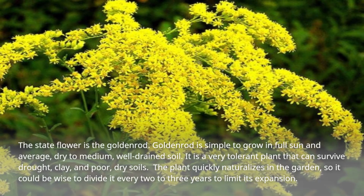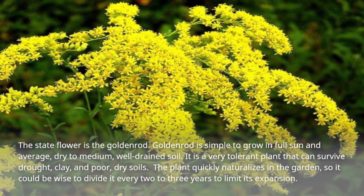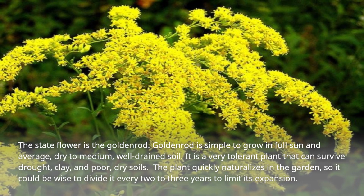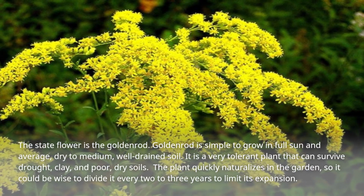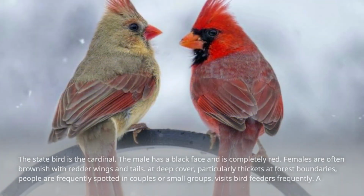Goldenrod is simple to grow in full sun and average, dry to medium, well-drained soil. It is a very tolerant plant that can survive drought, clay, and poor, dry soils. The plant quickly naturalizes in the garden, so it could be wise to divide it every 2 to 3 years to limit its expansion. The state bird is the cardinal.